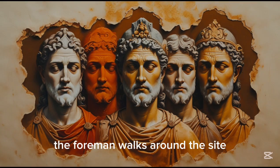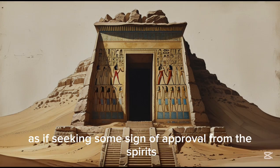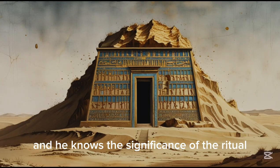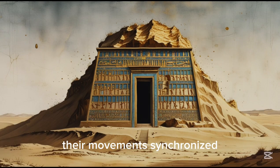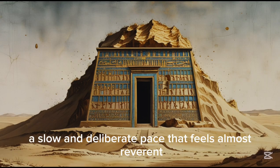The foreman walks around the site, checking the placement of the last few stones. His eyes flick over the walls, his hands brushing the carvings of gods, as if seeking some sign of approval from the spirits before the final seal is placed. His expression is serious, almost meditative. The final moments before the tomb is sealed are sacred, and he knows the significance of the ritual. He watches as the workers gather around, their movements synchronized, as if they are preparing for a ceremony rather than a construction project. There's a ritualistic quality to this moment, a slow and deliberate pace that feels almost reverent.